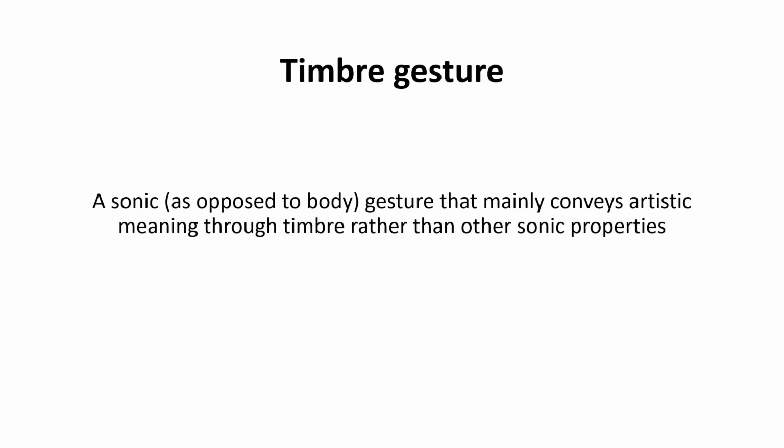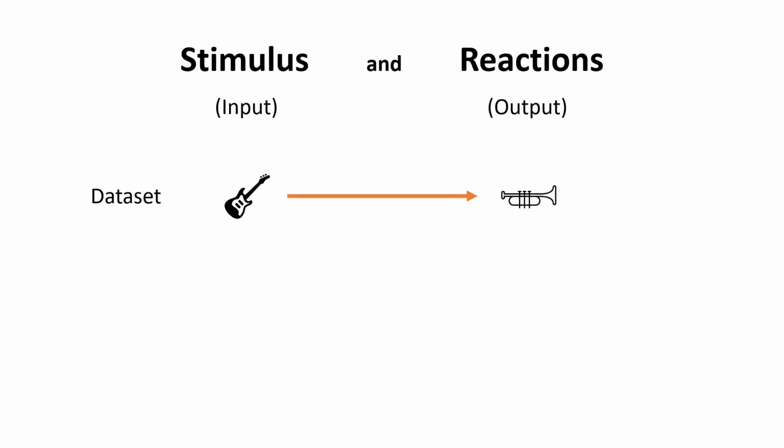And we define a timbre gesture as a sonic as opposed to body gesture that mainly conveys artistic meaning through timbre rather than other sonic properties. Our dataset is structured as stimulus and reactions pairs, where we can have, for example, a guitar as input and a trumpet as output. We then train a model that can produce consistent reactions given, for example, a guitar as input.